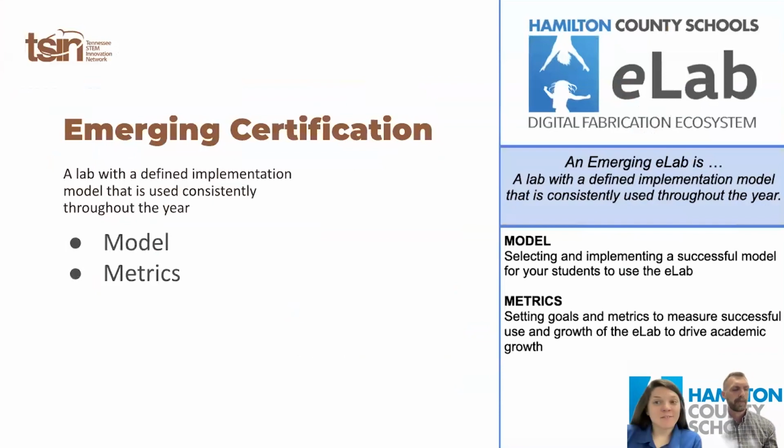So our first level of certification, where most of our schools have decided to start, is emerging certification. An emerging eLab is a lab with a defined implementation model that is used consistently throughout the year.